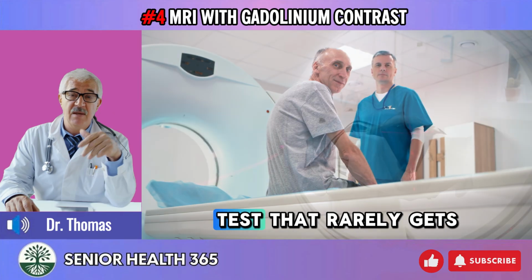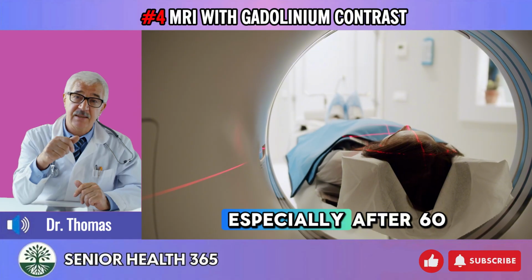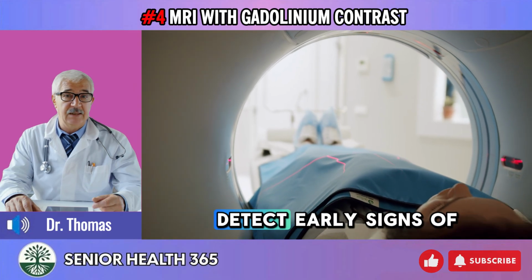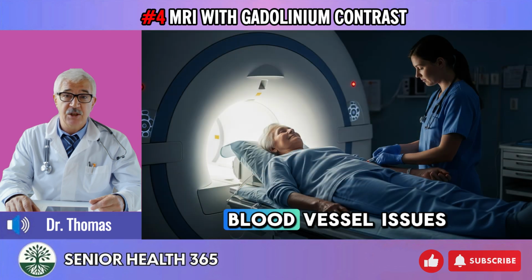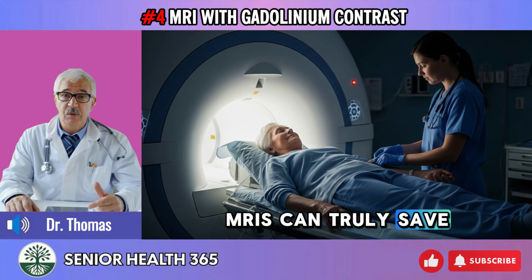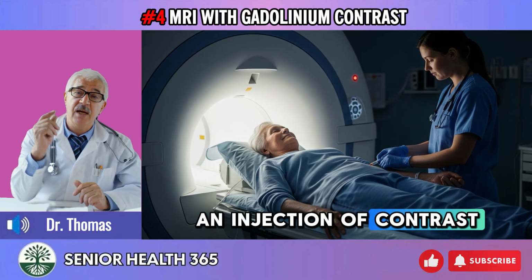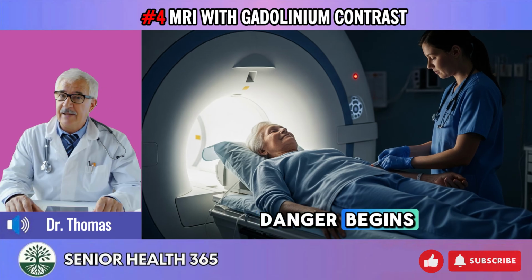Let's talk about a test that rarely gets questioned, even though it should be, especially after 60. It's the MRI. These scans are powerful. They've helped countless doctors detect early signs of cancer, spinal problems, and hidden blood vessel issues. When used wisely, MRIs can truly save lives, but there's a version of the MRI that requires an extra step, an injection of contrast dye, and for many older adults, that's where the quiet danger begins.